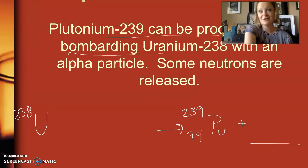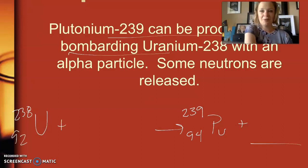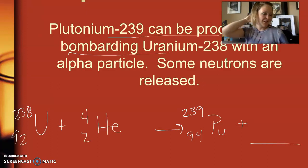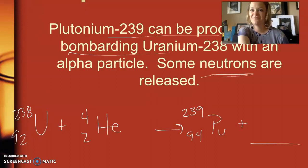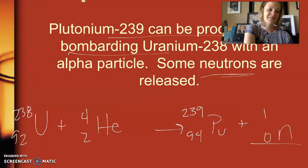Okay, so 238, uranium is number 92, and I am hitting it with an alpha particle. So I'm going to write He42. And it says some neutrons are released. So really what we're solving for is how many neutrons are being released. So I'm going to write this guy, the symbol for a neutron is this. Here I've got 238 plus 4.